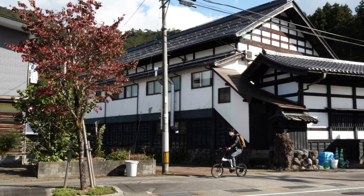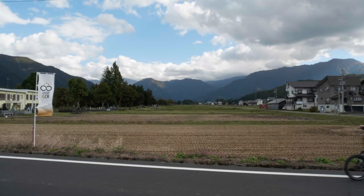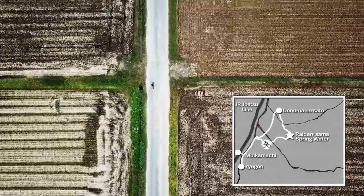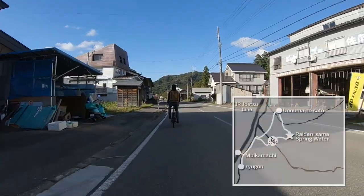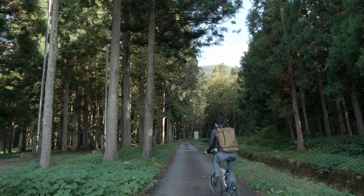Niigata is the most famous region in Japan for premium sake and contains the highest number of sake breweries in the country. After lunch, I rent a bicycle to visit Uonuma no Sato, the brewery grounds for Hakkaisan sake. After cycling for about 40 minutes, I make a stop at the water source, Raiden Sama no Mizu.